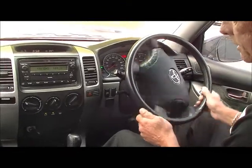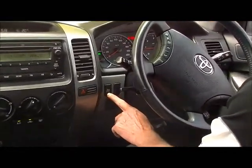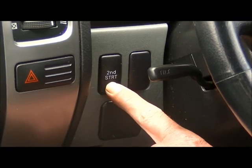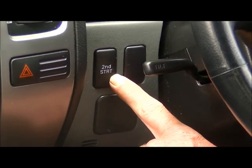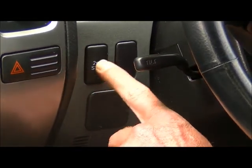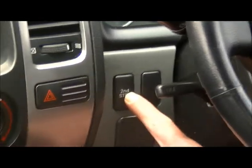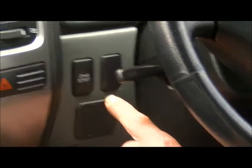Now you also notice there is a second start button here. Basically this feature enables us to start the car, and it will automatically select second in your transmission. So it's ideal to use when we're in either ice, sand, snow or mud.